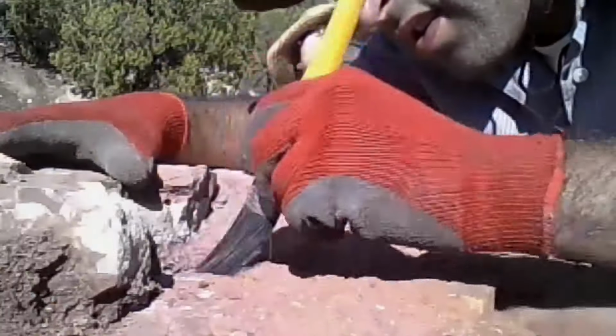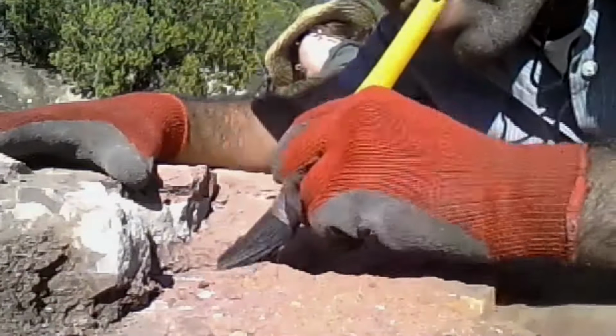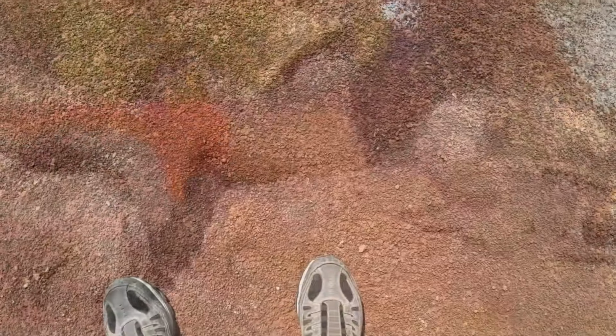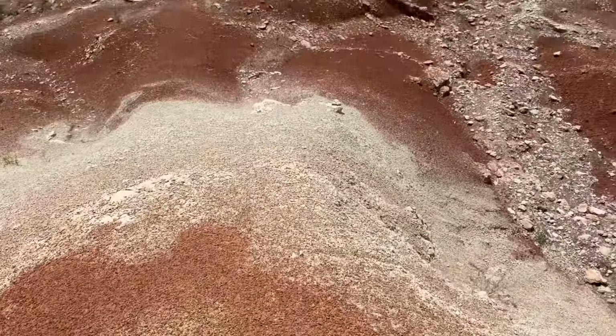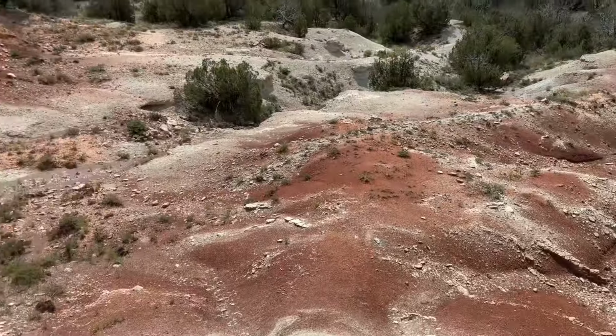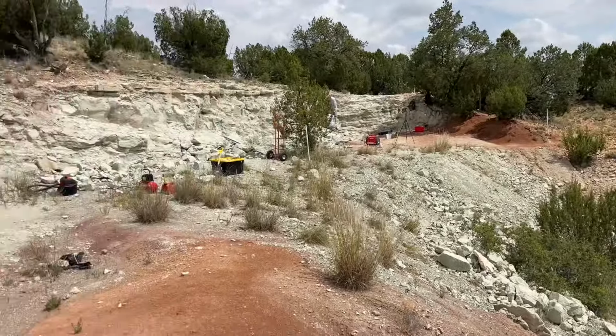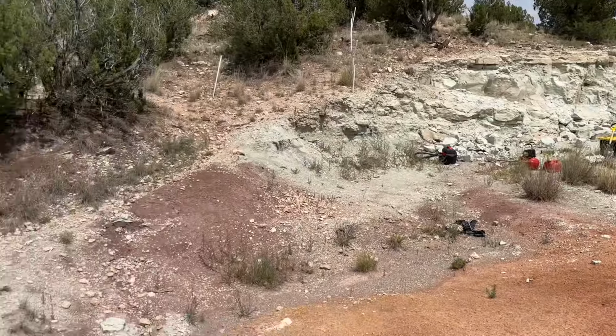My day in the field started off like many others. I awoke at the crack of dawn, and for good reason. Getting an early start in the field means cooler weather for digging. Temperatures out here can reach into the hundreds. Drinking plenty of water is key in order not to suffer from the heat.